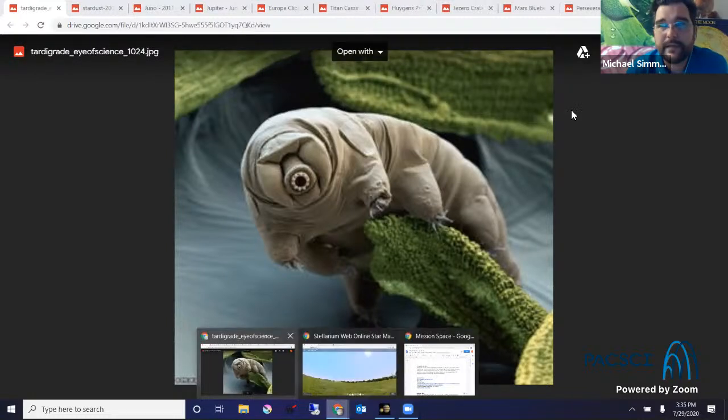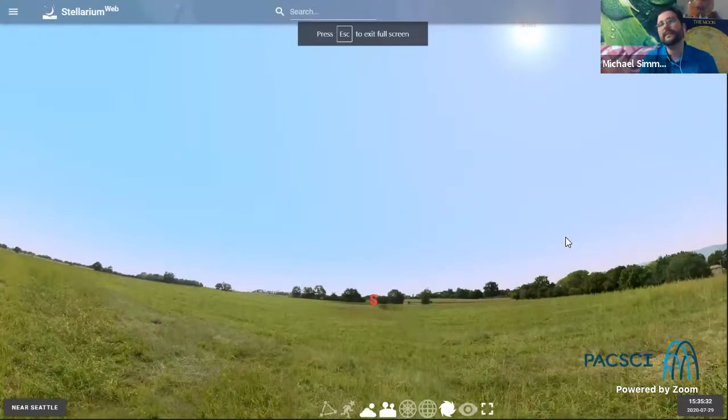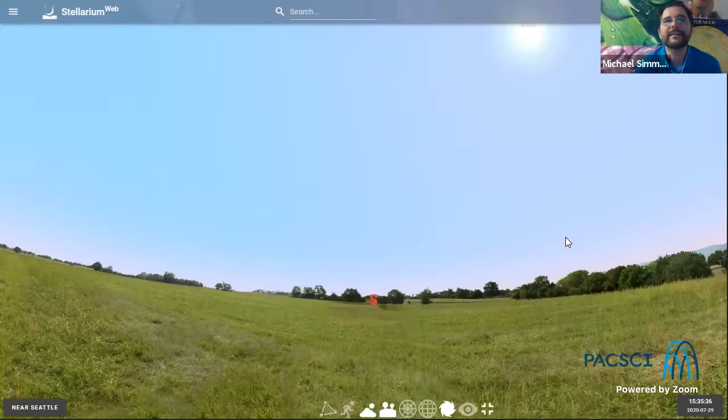back to our planetarium. This is our planetarium. It's our daytime sky. This is what things might look like from here in Seattle and at what time it is right now. We've got a great question from Chris about, can we send these tardigrades to Mars?